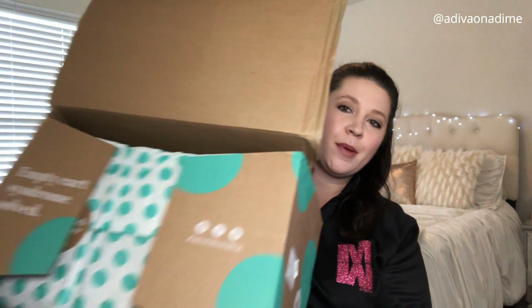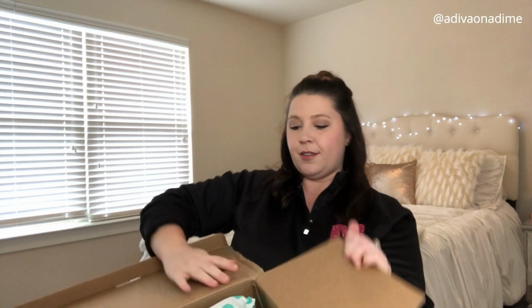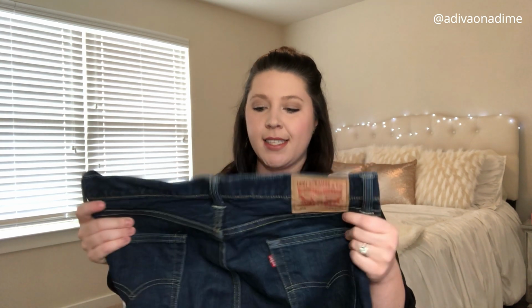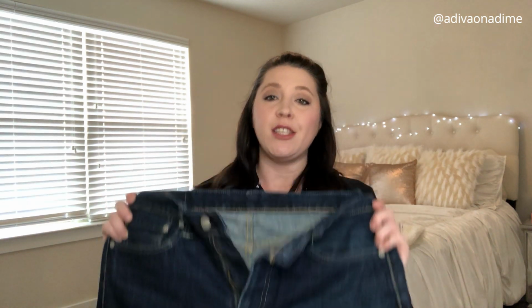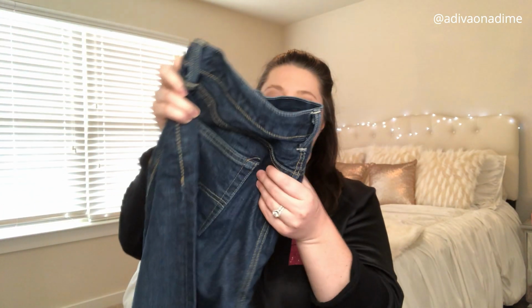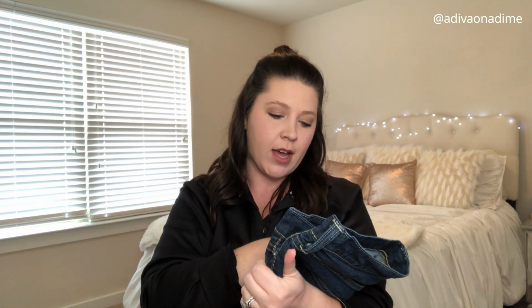Okay, so open it up. This is what it looks like. After I took the tissue paper off, this is what it looks like. So I'm just gonna pull out the first item. It looks like it's a pair of jeans. These are a pair of Levi's, and let me find the size. Okay, so these are 34 by 32, and they appear to be in really, really good condition. I love the color of them. And again, they are Levi's 513.